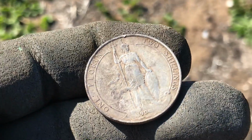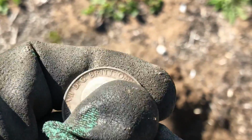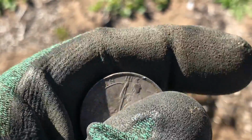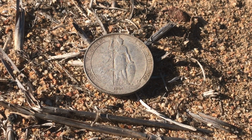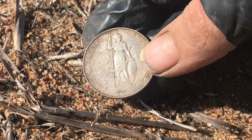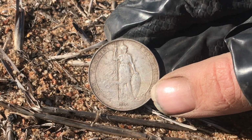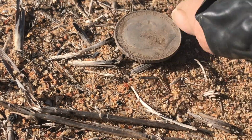Wow, that is cool. Well guys, it ain't a shilling, it's a florin. I have never seen one like that before. Very happy with it, straight out the ground, bit of a dust off and she looks like that. Very happy with that. It's always a great day when you're finding the silver, especially the florins. Mark's just found one and I've just found one exactly the same, 1 year later. His was 1904, mine's 1905. Look at Britannia standing there in all her glory. 1 florin, 2 shillings.